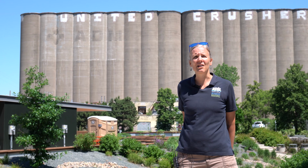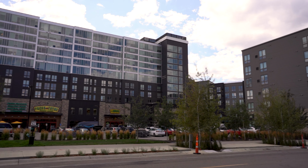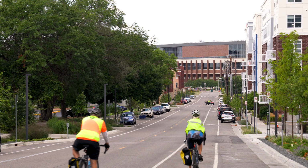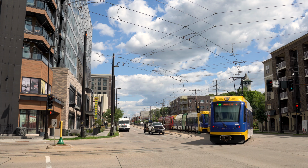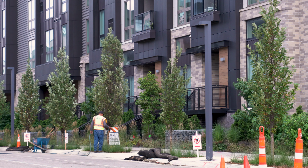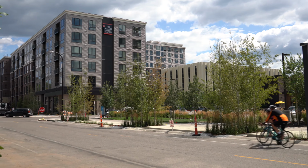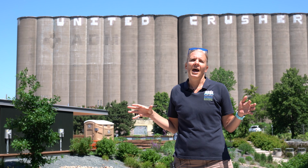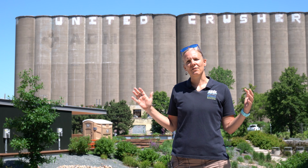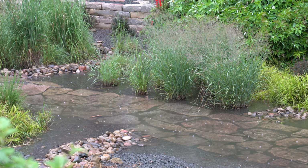So this is an area that's actually right on the border of Minneapolis and St. Paul. We're very close to the University of Minnesota, and we're right on the Green Line, which is the light rail transit line that goes between Minneapolis and St. Paul. So this whole area was actually redeveloped around the same time, and we had the opportunity to work with lots of different partners and make a really interesting plan for stormwater management before all these buildings around us were developed.